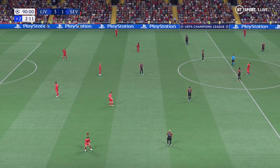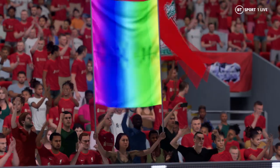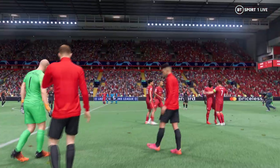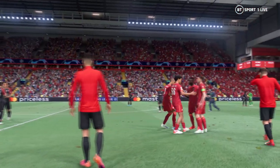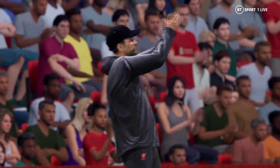And it is full time. Liverpool will be taking a lead with them into the return leg. Well, that was a top quality performance. They were sharp in attack, they passed it with purpose, and they closed the ball down really quickly. This display gives them one foot firmly in the final.